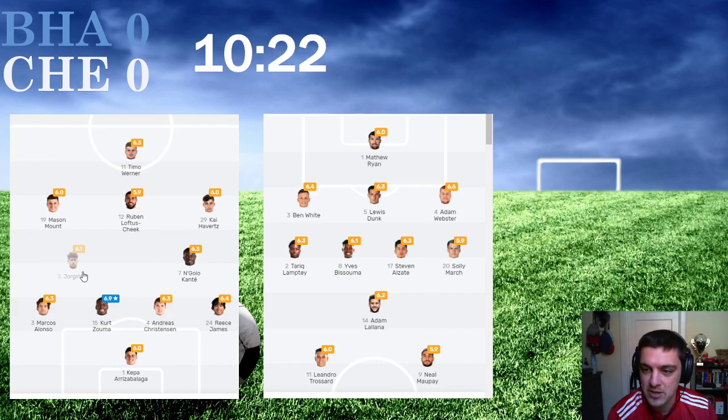Now inside to Jorginho. Jorginho's pass a little bit soft, but Kai Havertz does well with it. Here's Kante. Reece James out on the right-hand touchline. Chelsea happy to play a little bit slow. You can see all 11 players here for Brighton sitting in behind the ball. Trying to tighten these spaces, not allow Chelsea to play in through the midfield. This one coming from the left-hand side over to Reece James, but the pass is overhit by Zouma. It will go out for a throw-in.